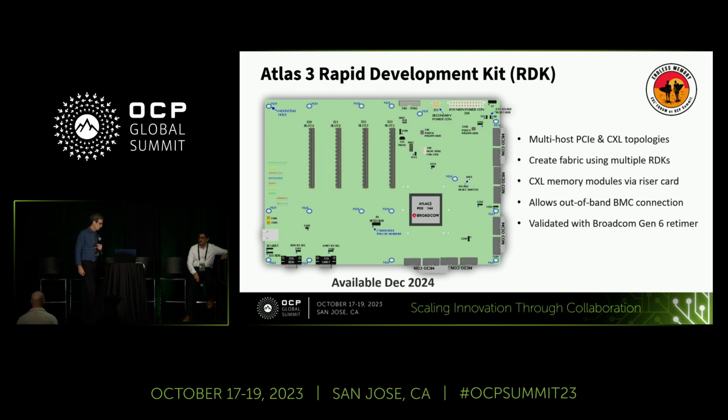With these two platforms, what I encourage the ecosystem to do is work with us. You have my email address, so that we can start planning to trade equipment to do interoperability testing together. Because again, without that kind of interoperability and ecosystem work, a lot of this is going to take a much longer time than we think. So with that, Srini.